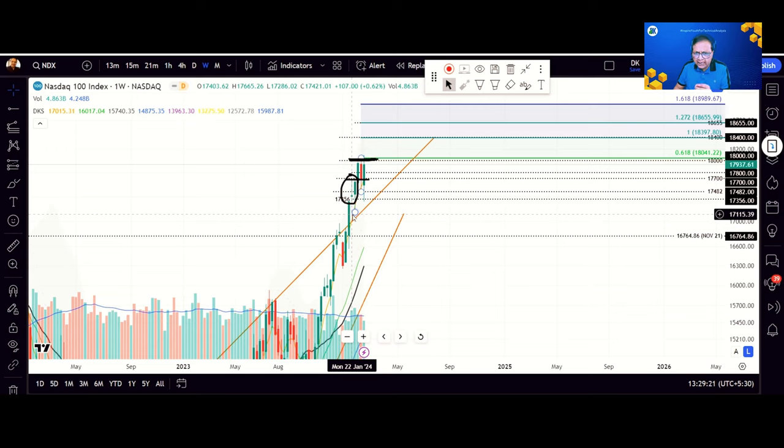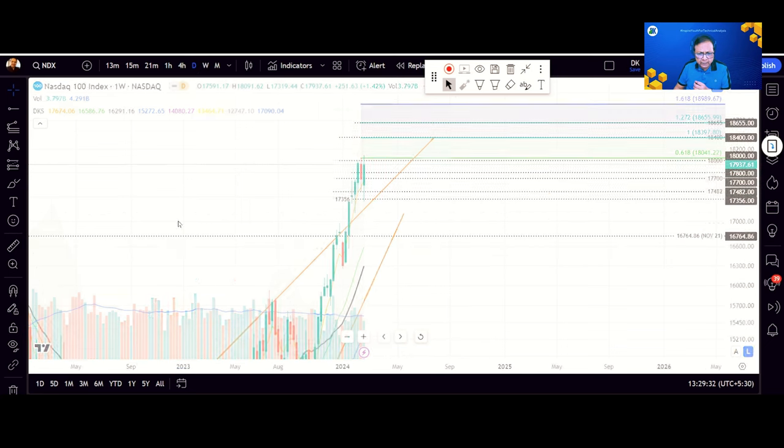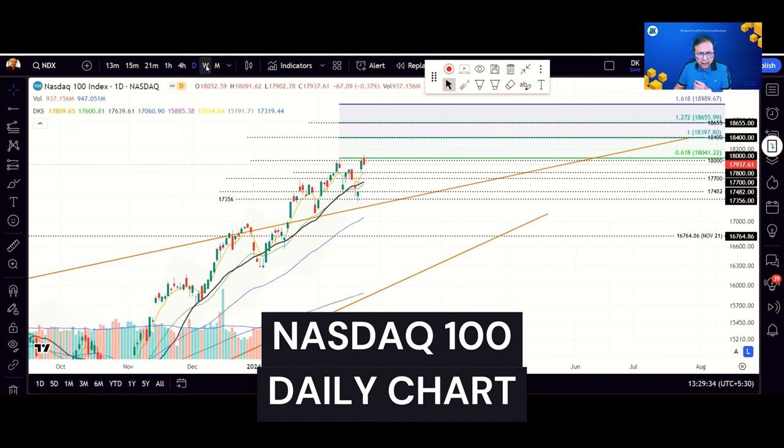So this area is an area of resistance. So 17,700 becomes a very good support in NASDAQ 100. Now let us go to the daily price chart to understand the price action.